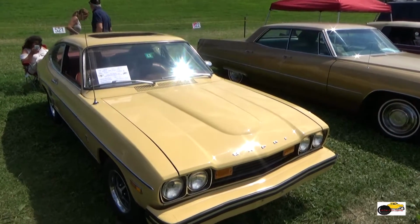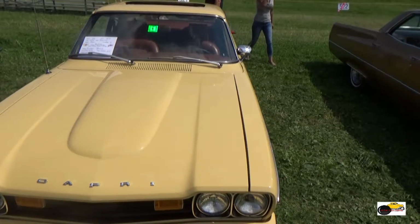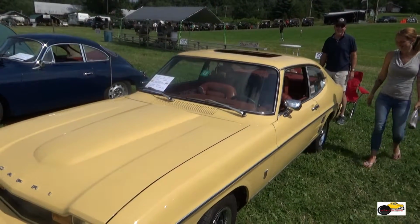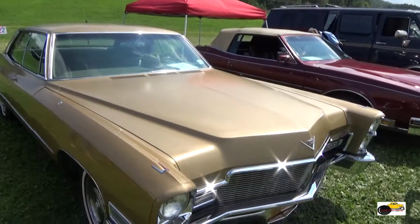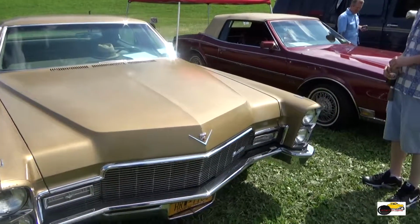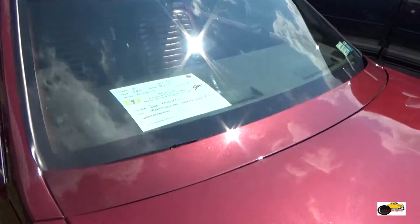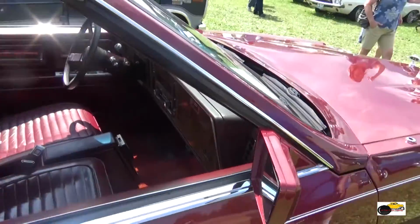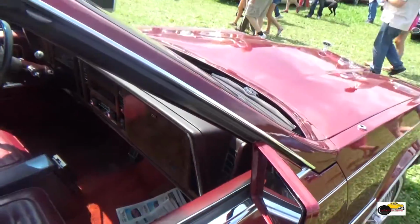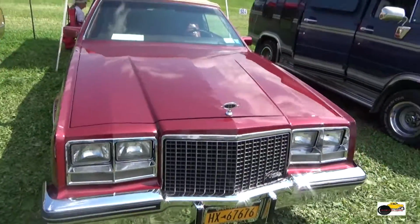Now we're on to a Mercury Capri. These were made from '70 to '77, and then they became the Fox body styled later on. But I love those early Mercury Capris. And here we are looking at a Cadillac Sedan DeVille. And that's another great looking Cadillac. And the final vehicle in our video here is this 1982 Riviera. Buick Riviera. Sorry, not coupe, convertible. These cars were only made for a few years, and the last bit of the front-wheel drive, body-on-frame Rivieras, and that was a beautiful-looking vehicle.